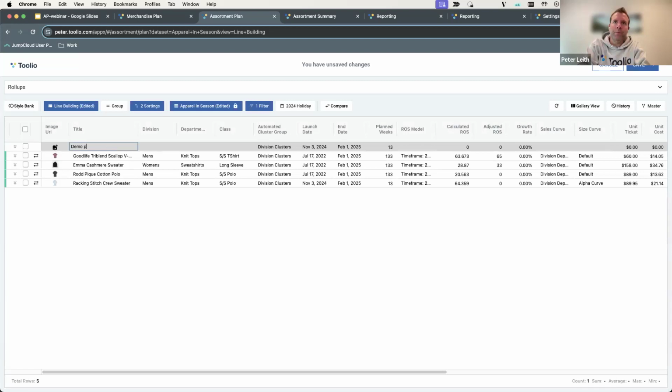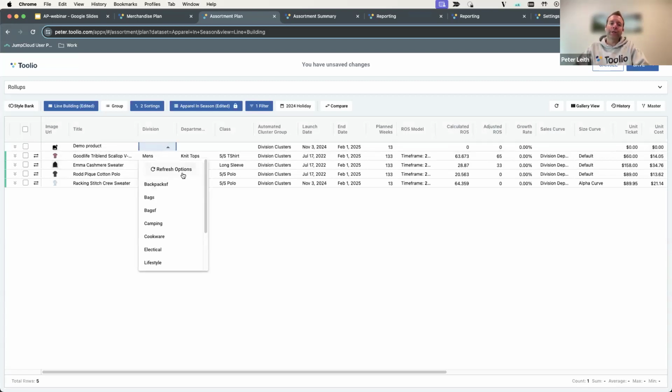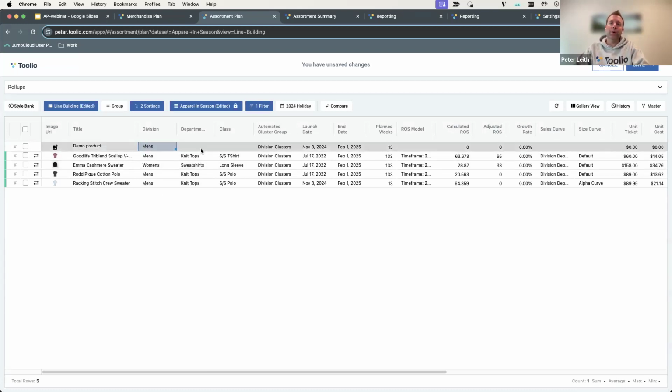This is going to be a demo product that I'm going to create. I can start assigning different attributes to it. So whatever the attributes are that you might want to assign, you can just generate a new product from scratch and plan it as a placeholder.